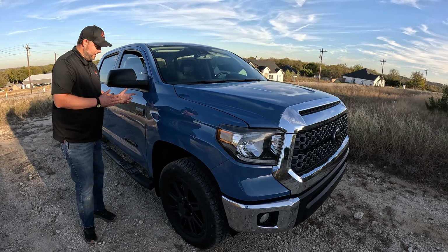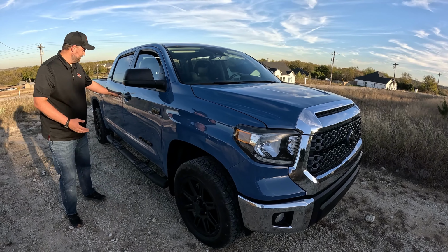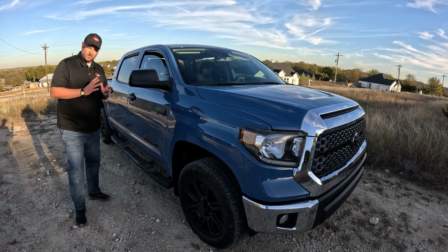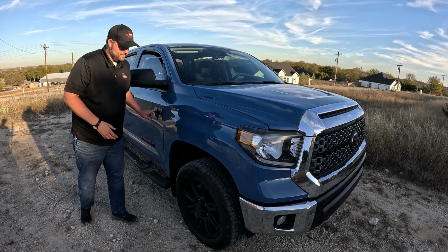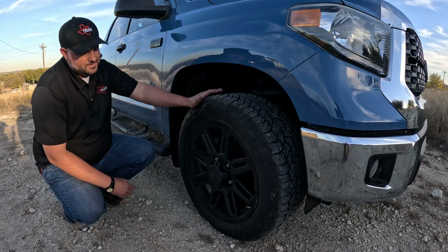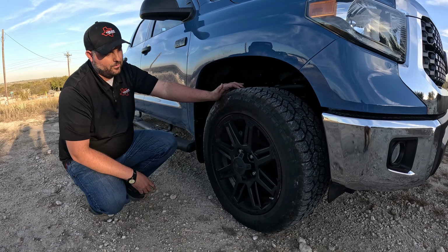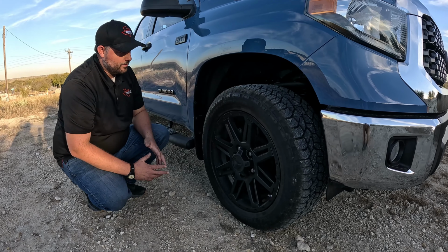Now, this is the SR5 trim, Craig. So everything's blacked out, which I kind of like. That looks really good. It matches the flat black door handles. Now all of a sudden they look like they belong because that's blacked out and it's not chrome. The wheels are blacked out, they're not chrome. Let's talk about the wheels themselves. It's just called an all-terrain. That's what it's called. Okay, so 275/55 R20 on the factory TRD-looking wheels.